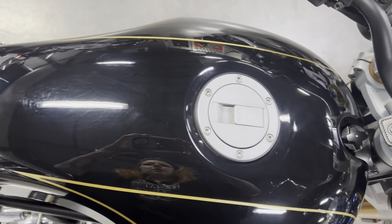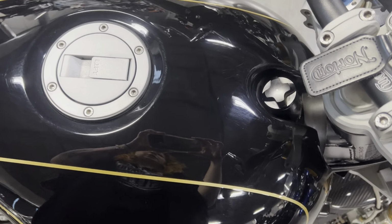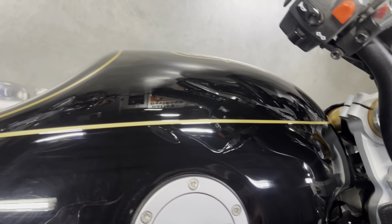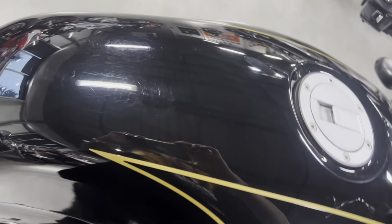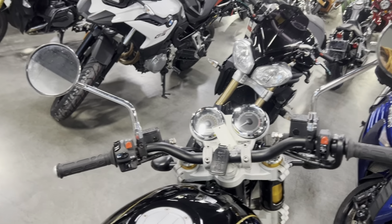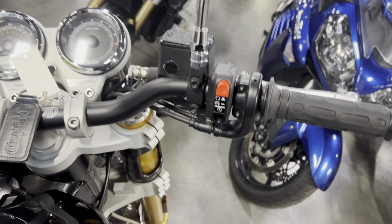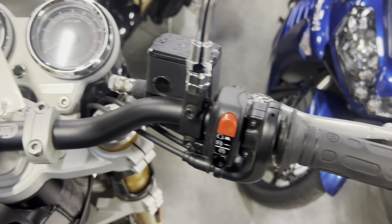Sometimes a good ceramic coat can actually fill them, a good cut and polish. Of course, we can't do it with every motorcycle here, unfortunately. But I'll go to the other side when I get to the other side. So, you've got your controls. Norton always kept it pretty simple, which is awesome.